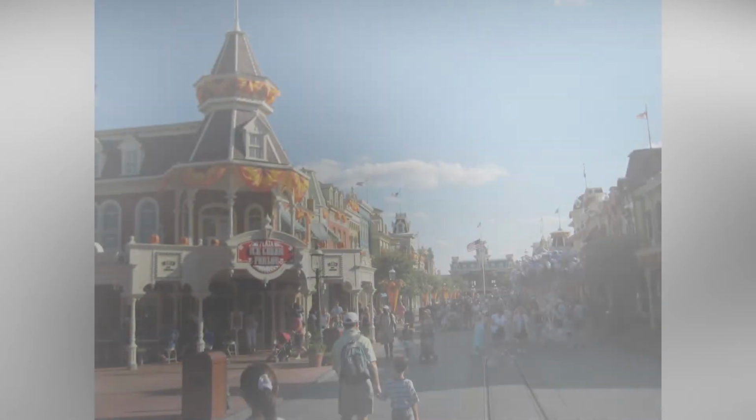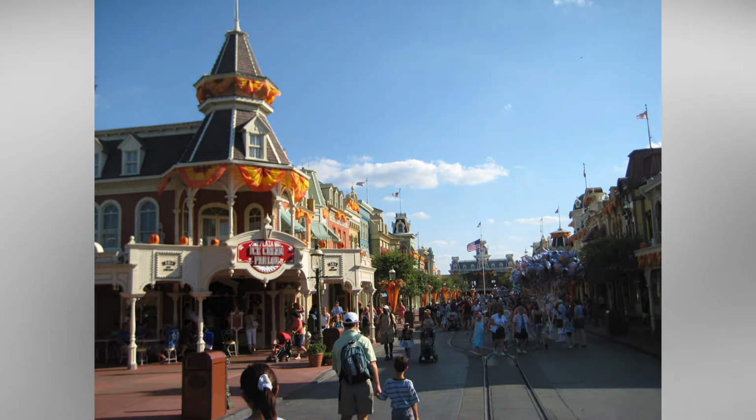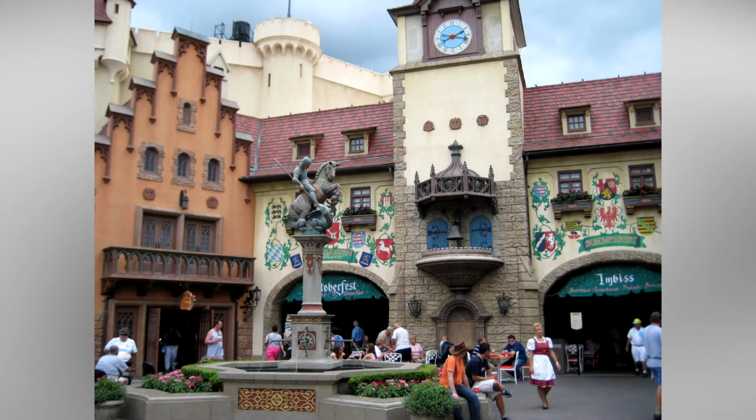So recently I've been going through some of my old family photos, and growing up we would go to Disney World every 4 to 5 years, I would say. And I recently found a bunch of interesting photos from our trip from 2008. This would have been September of 2008. So I chose maybe about 12 of the ones that I think will be interesting to share. We're going to look through those and see what's changed and what's really the same.